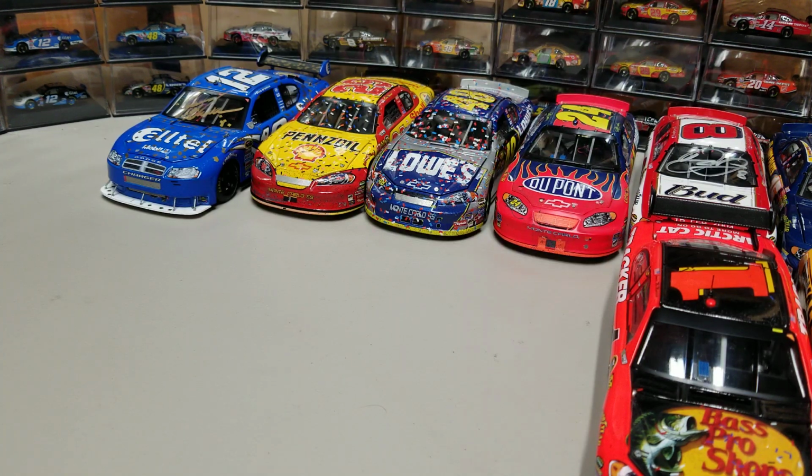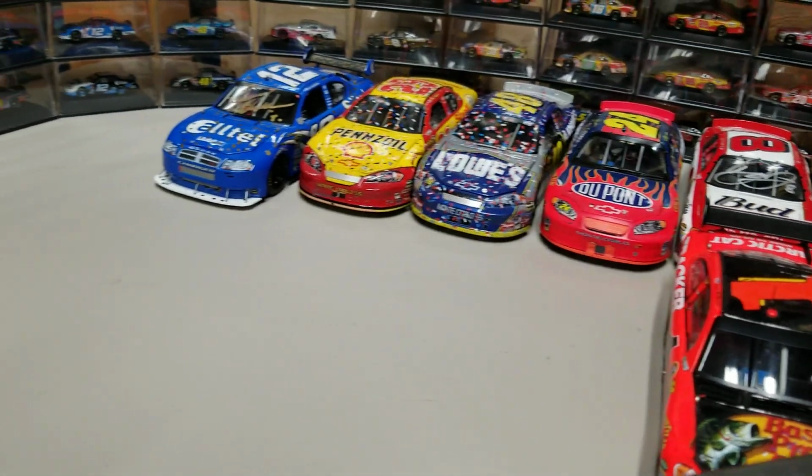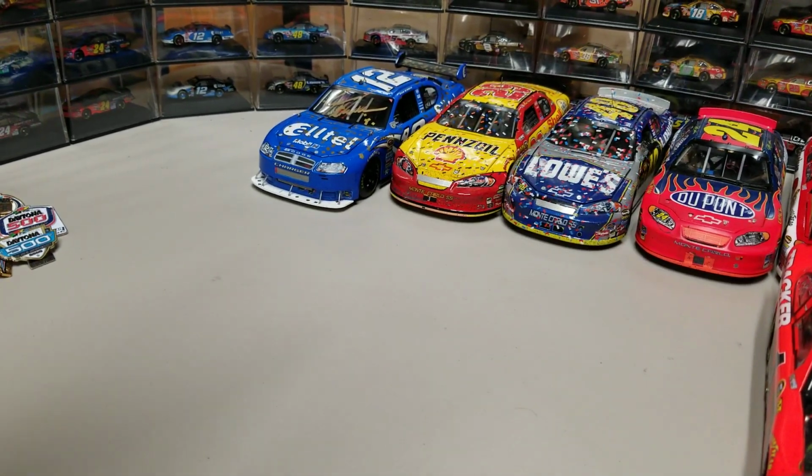Now, our next car on this list is going to be everybody's... It's a very memorable Daytona 500. This was the Cinderella story, where the legendary team of the Wood Brothers and the rookie Trevor Bayne won the Daytona 500 out of nowhere.